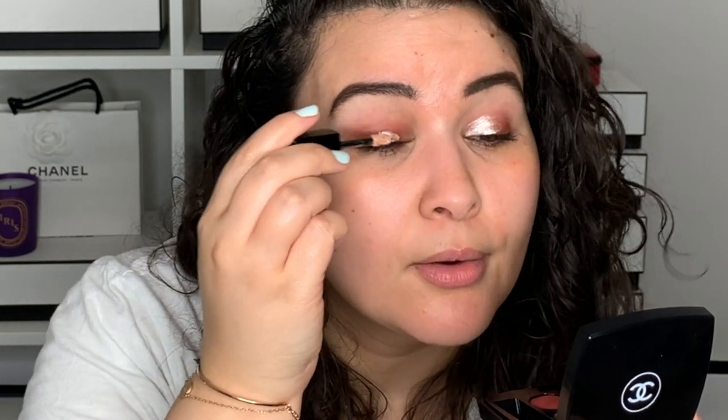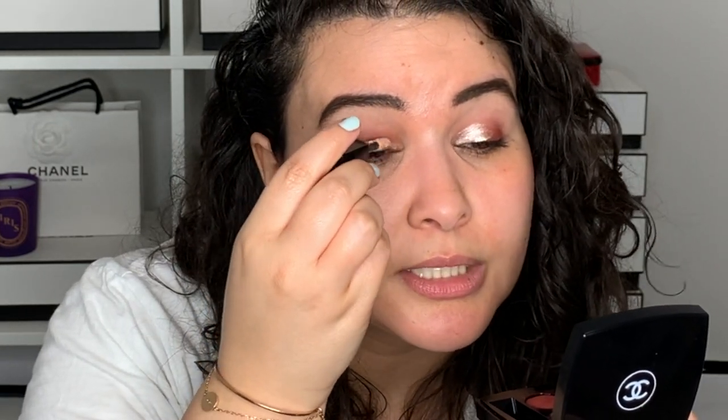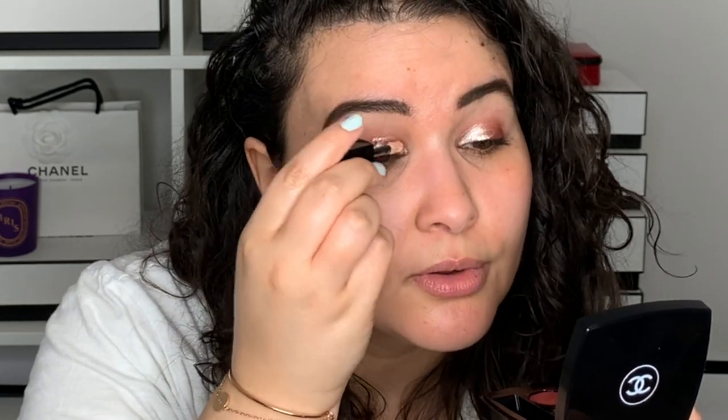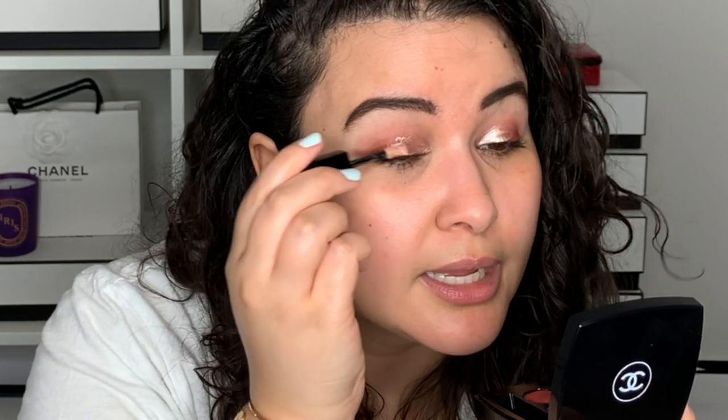You can layer them on top of other liquid eyeshadows, on top of powder. You can go in with the liquid shadow first and then powder after. They're just really easy to use. They do dry down quite quickly though, and they are waterproof. So once they are in place, they are in place. And then I'm just going to blend this out. As you can see, it's already setting.